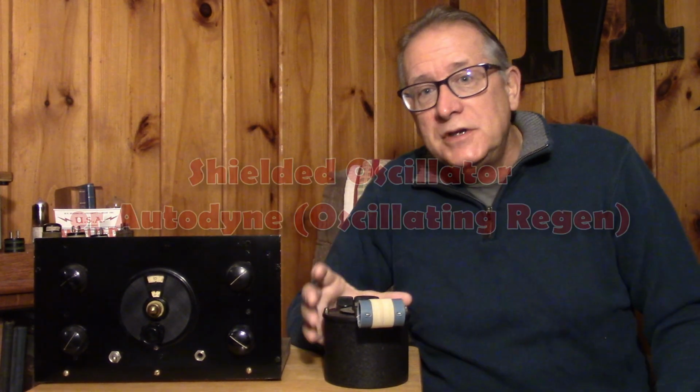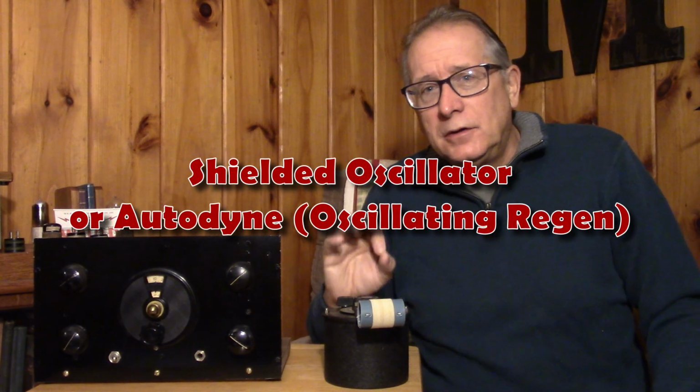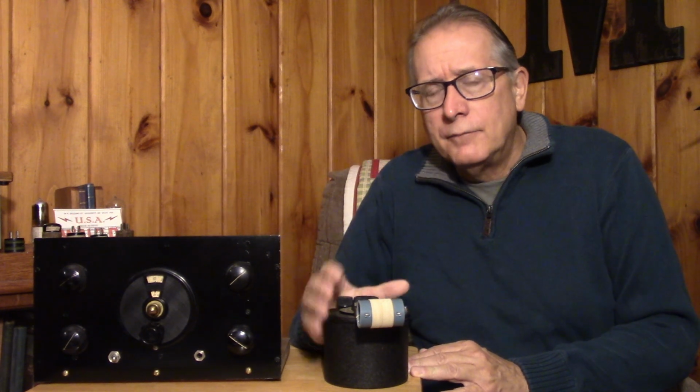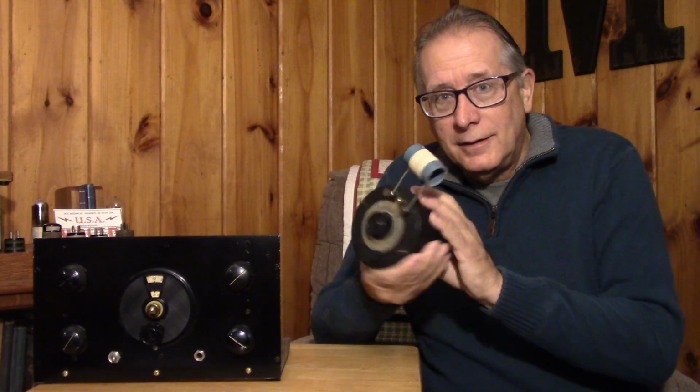If you added earphones to that, you had basically a self-oscillating regen in a shielded box. Now you could go the other way, and you could transmit and zero beat your signal with the shielded regen. So the shielded regen, or the shielded oscillator, was another way of determining frequency in the mid-20s, probably through the mid-30s. So those are your two tools, the shielded oscillator or shielded regen, or the wave meter. Those were the only two ways of determining frequency.